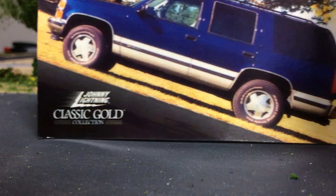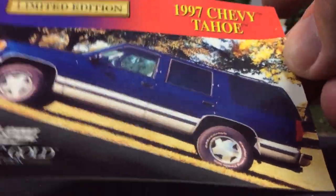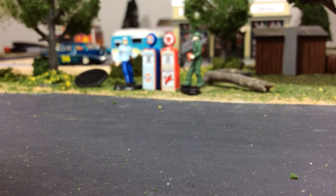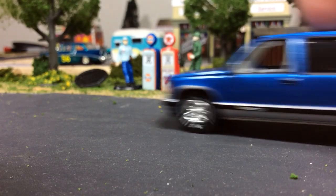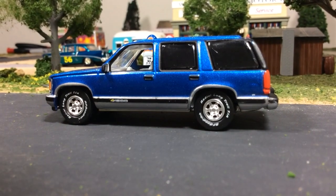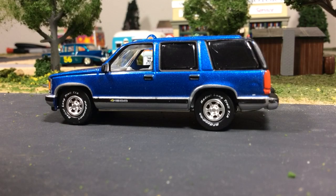Here's the trading card. Almost looks like it might have water damage or something. It's very warped. So this casting looks really, really good. It bums me out a little bit that I don't think these are prototypical wheels. If they are, they're definitely not the wheels from the picture on the card. But just an amazing casting. It's one of the most detailed castings I think that Johnny Lightning ever put out.